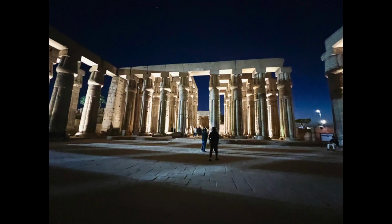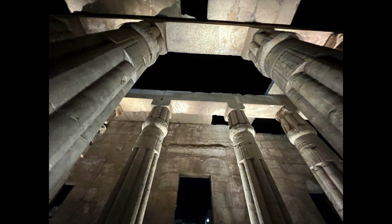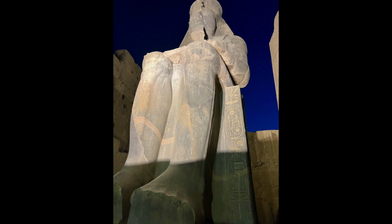The columns throughout the temple are beautiful too, especially when lit up at night. And it's amazing to me how much of the ceiling still remains. Many of us in the group loved this statue. The attention to detail on his calf muscle is amazing, and the beige ribbon of stone running across his right calf is beautiful. This photo barely does the size justice.